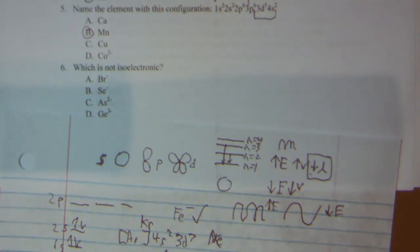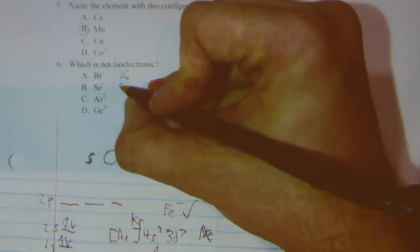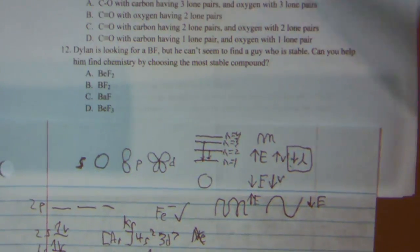Which is not isoelectronic? To figure this out, we need to know the amount of electrons in each one. Br- has 36, if you look at your periodic table, because 35 plus 1. Se has 34 plus 1, so that's 35. As2, -2, is 35 as well. It is 33 plus 2, because 2 extra electrons. And Ge is 32 plus 3, which is 35. From this, we can tell that A is not isoelectronic. Isoelectronic meaning what has a different amount of electrons compared to everything else.